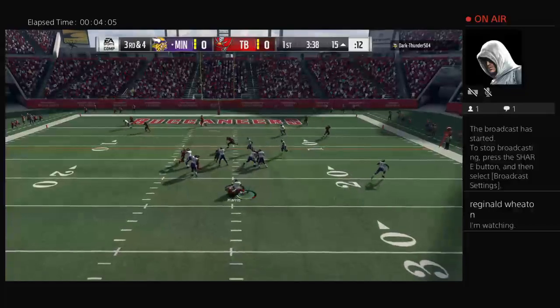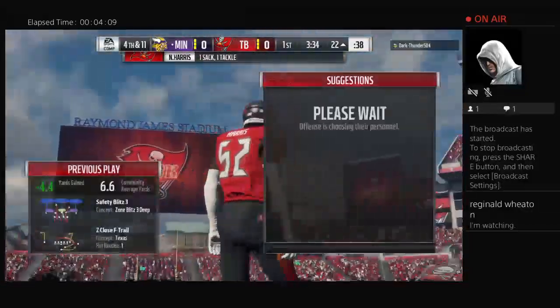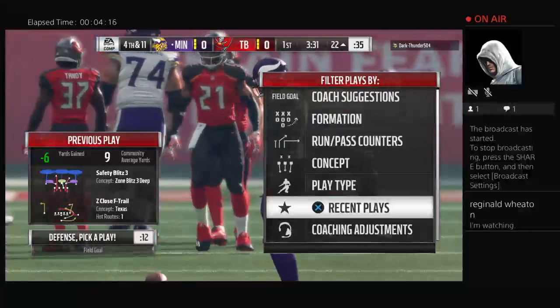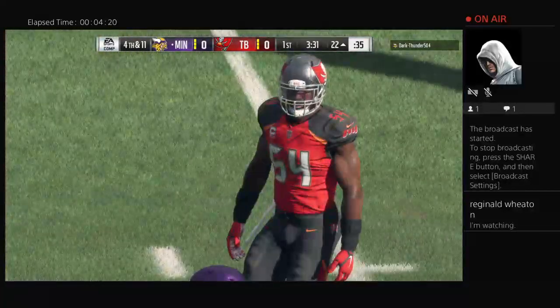Now Keenum. And no escaping this time as he'll go down. They got him for a sack. Well, that play was the very definition of fast, quick, and in a hurry. Suddenly, he was there. Yeah, blink of an eye. That happened fast, and a big sack.